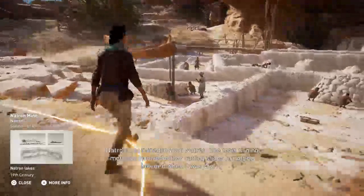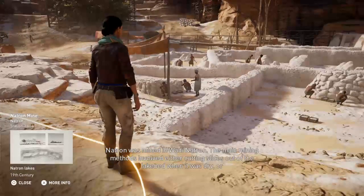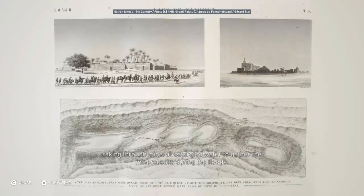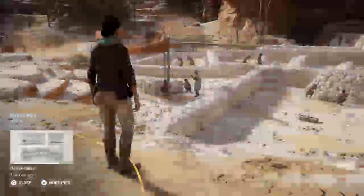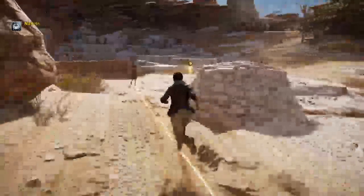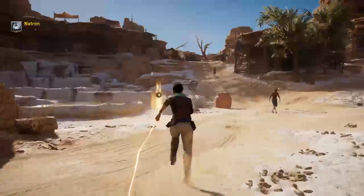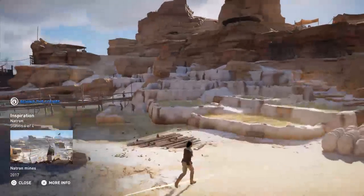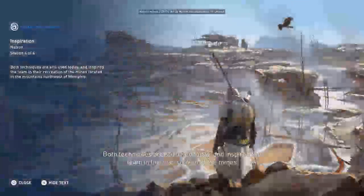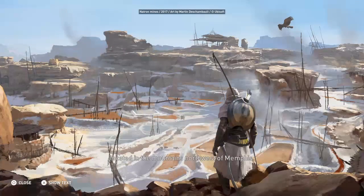Natron was mined in Wadi Natron. The main mining methods involved either cutting slices out of the lake bed when it was dry, or raking through mineral-saturated water to gather the mineral salts during the floods. Both techniques are still used today, and inspired the team in their recreation of the mines located in the mountains northwest of Memphis.